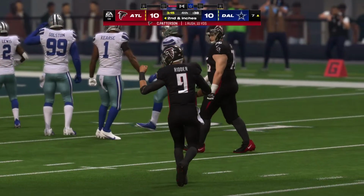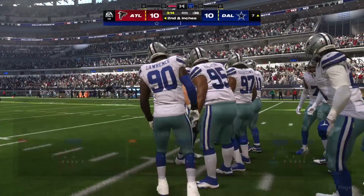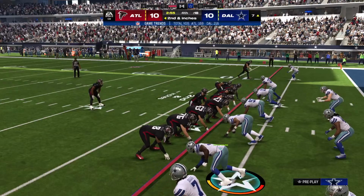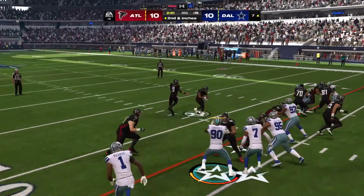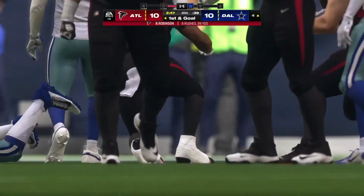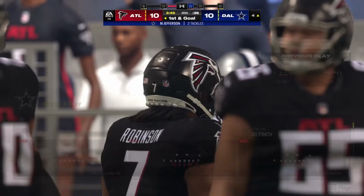And here he'll get it down to the 7. Give him 10 yards on the pickup, and that'll make it 2nd and a foot or so. Robinson up the middle. And the stop will come inside the 5 at the 4. It's a 3-yard pickup, and that sets up 1st and goal.